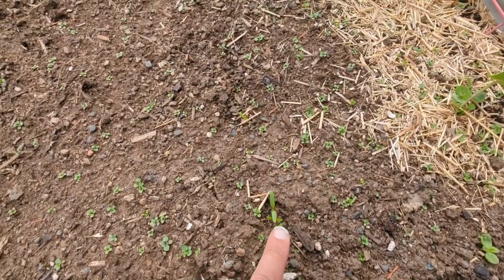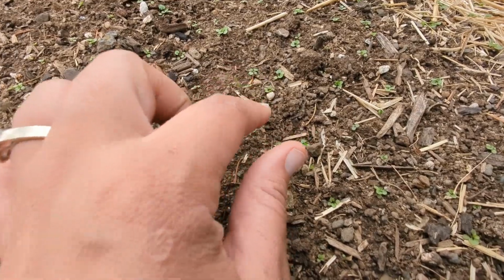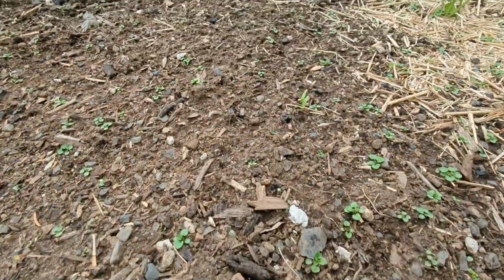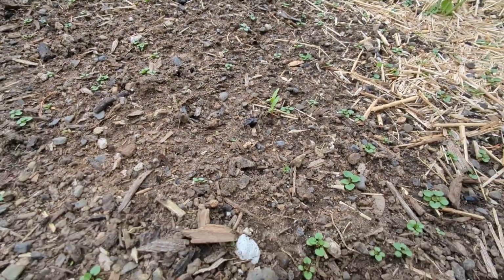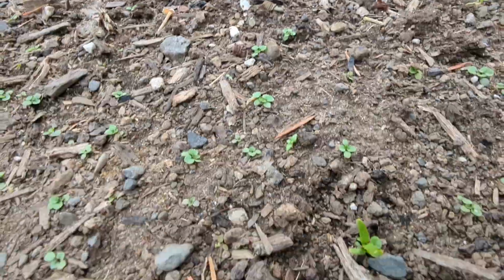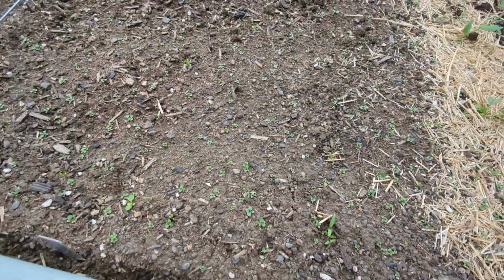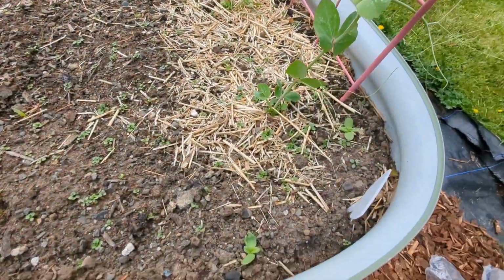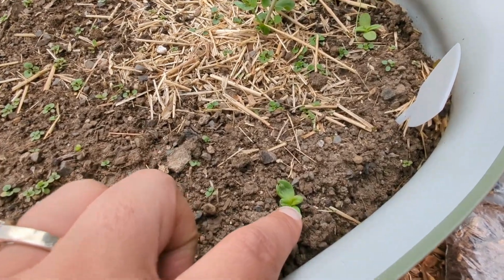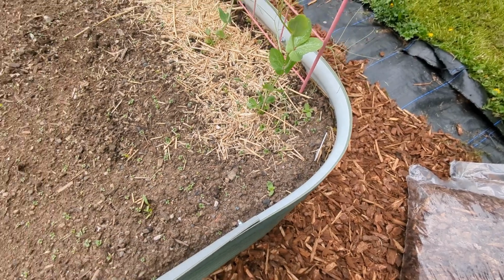Our beets are definitely coming up, a little worse for wear. But they are growing, so that is exciting. And I'm pretty sure these are our teddy bear dwarf sunflowers.